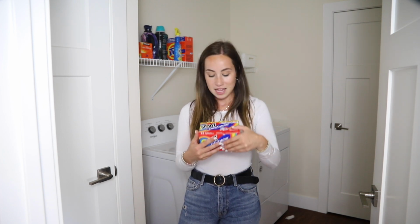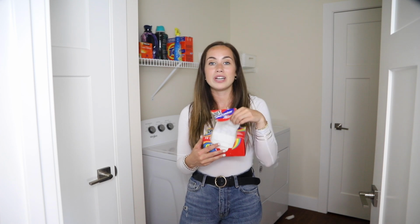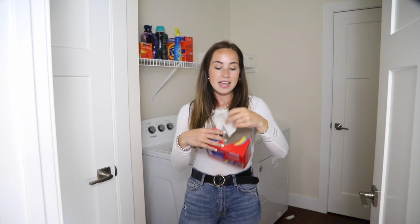So for Shout color catchers, what they do is they basically catch color that comes off of your clothes. For example, if your sheets are white and you had a red sock that accidentally got in your sheets, you go to wash them and all your sheets are ruined because of the red sock. This little guy would get all of that red and catch it in here so that your sheets aren't ruined.